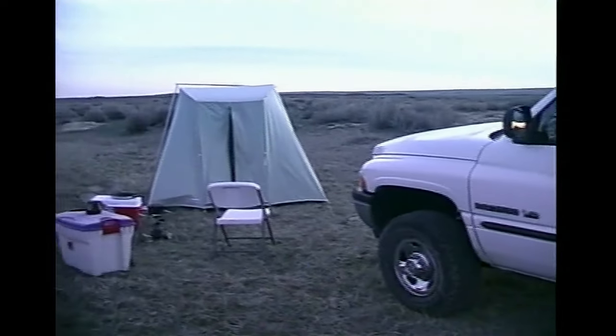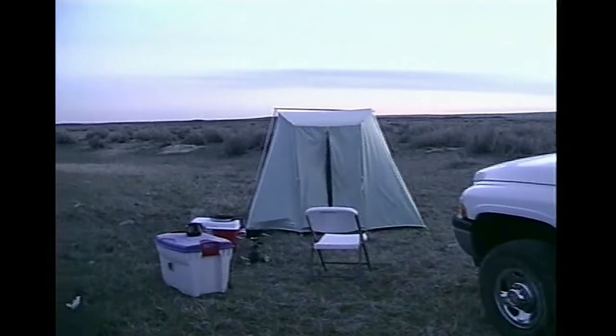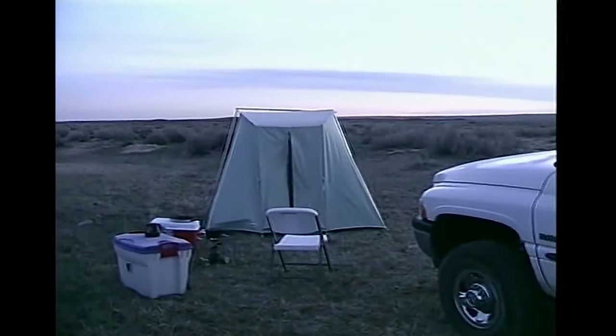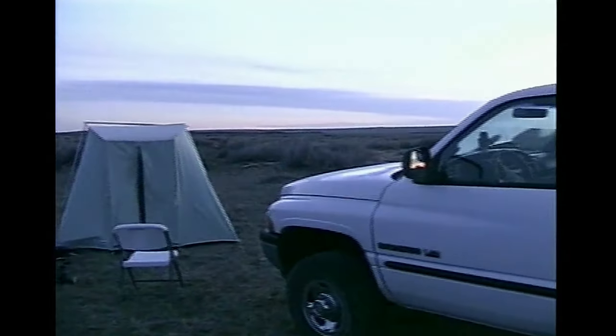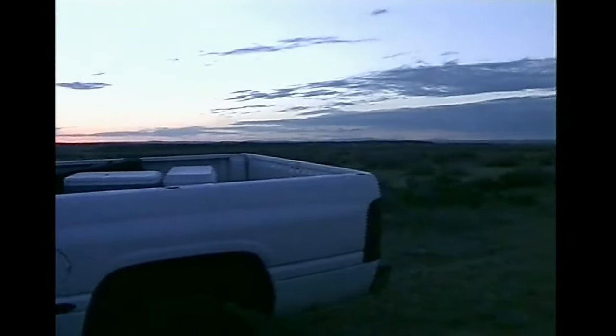As much as we enjoy sleeping under the stars, we do sometimes go with the tent. When we got in the night before, past midnight, it was raining, the wind was howling, it was cold. We wimped out, went with the tent on this trip.